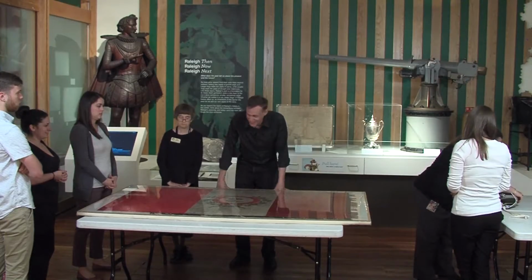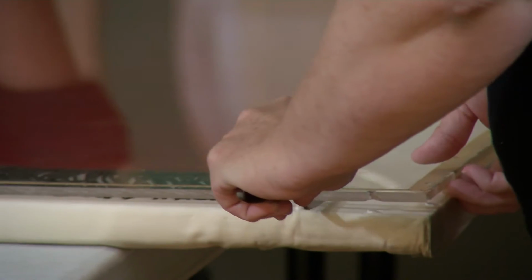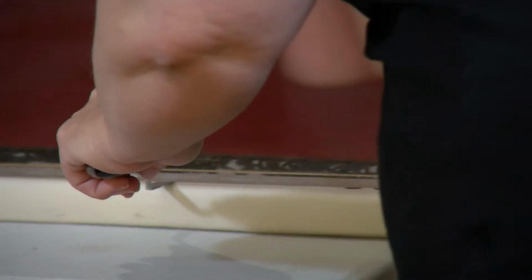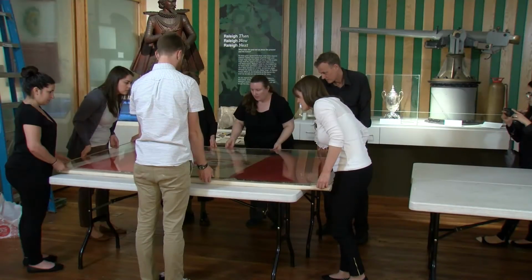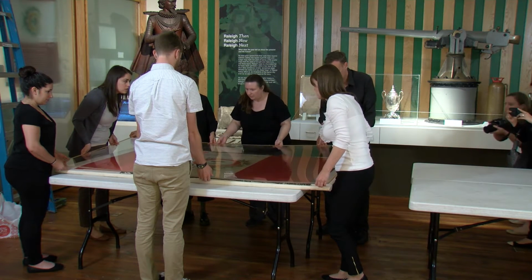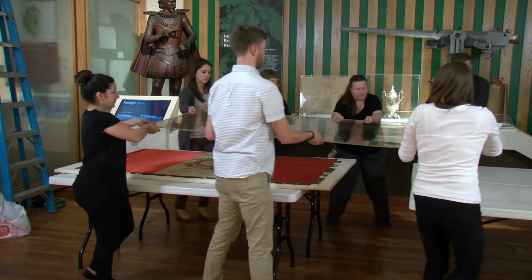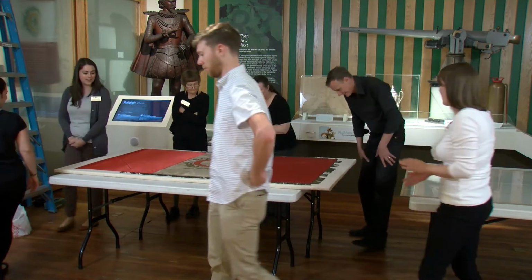We think that it's probably been framed this way for over 30 years, and so no one has seen the opposite side of the flag since it was framed then. I'm here to sort of guide everyone in the conservation and how to take a big flag out of a frame. It's not always an easy job, and it takes lots of people.